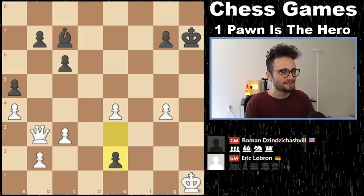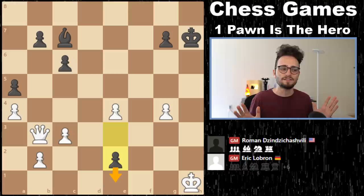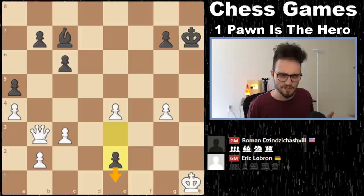White has six pieces, not counting the king. And nobody can do a damn thing about pawn to e1 queen. Game over. Now you say, how is that game over? It's not checkmate. Yes, but at this level, it's game over because black would just simply be up a bishop.